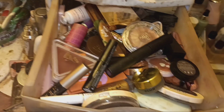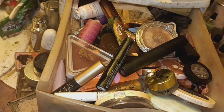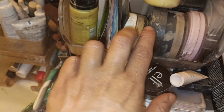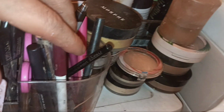We got, like I said, powder products next. But yeah, this should be exciting. I don't have too many powders. I have this, which is a foundation, and then we have these, a couple of minis, then this category back here.